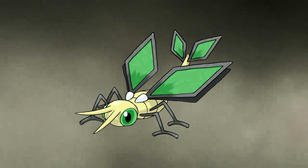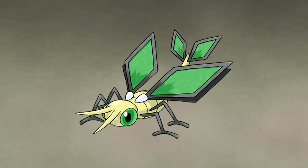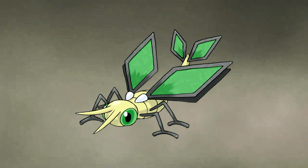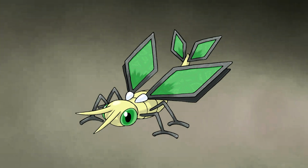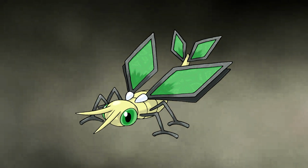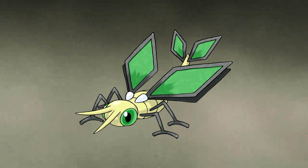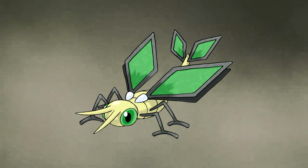Pokemon Sapphire and Alpha Sapphire. Vibrava's wings have not yet completed the process of growing. Rather than flying long distances, they are more useful for generating ultrasonic waves by vibrating.